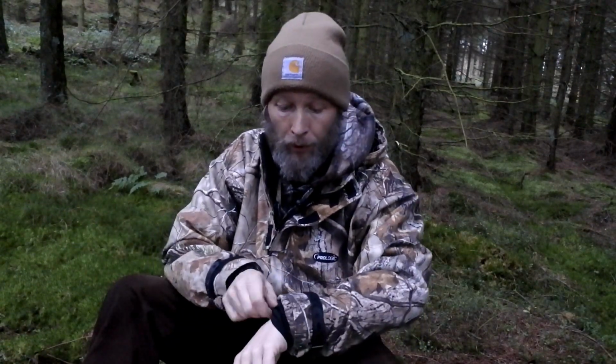Not sure if you can pick it up, but it's gone black as a bag out here. Maybe it's because I'm under a little bit of a canopy as well, but it's going to start chucking down with rain, and it's nearly 2:45. It's going to take me a couple of hours to get out to the woods, so it's going to be definitely pitch black by the time I get down onto the pass and back around and out to the woods, probably 3 or 4 miles away from the car.